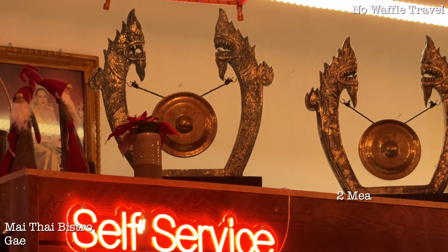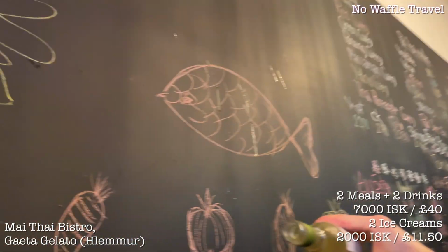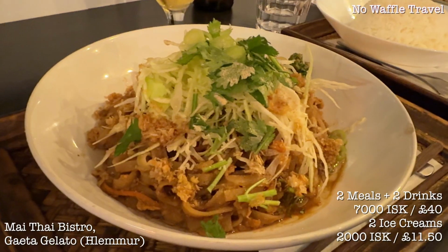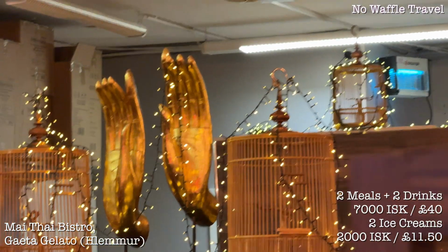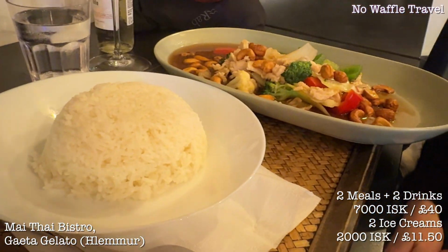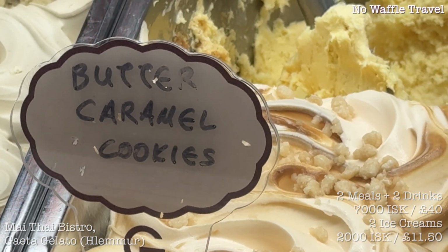My Thai Bistro is down closer to the town centre. This place is really nice, it's sort of self-service, you just order up at the bar and they bring it over to you. The lady that owns it is sweet, the food's really good, would definitely recommend it. We then popped over the road to the food court place where there's a lot of bars and an ice cream spot for some gelato.